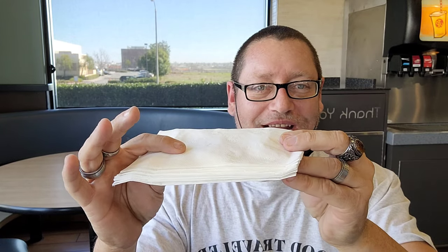Okay? Napkins. Look at it, folded so nicely. Hey! I get a plus for that. Creamy cilantro, guys. This is heaven. This is gold. This is money right here. Creamy cilantro dressing on anything here makes it so, so much more delicious.